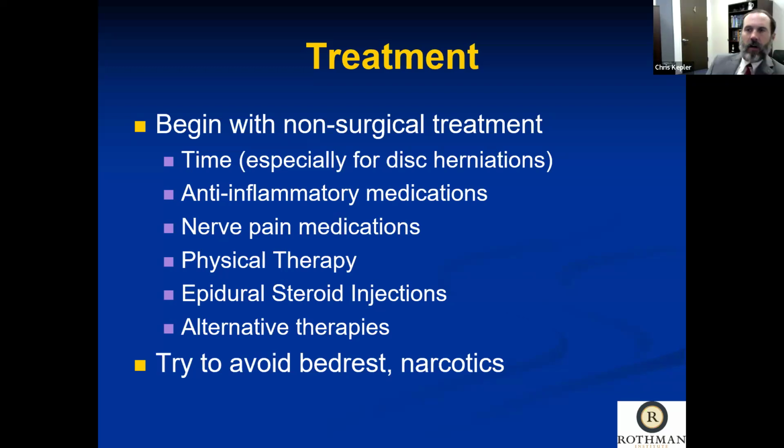Anti-inflammatory medications are often a first line of defense here. Nerve pain medications, there's 2 in the United States, Lyrica or pregabalin. The second one is gabapentin or Neurontin. Those don't work for everybody. They can be very successful for some people. It's a pretty favorable side effect profile, despite, if you read the package insert for these, it's like every affliction known to man.